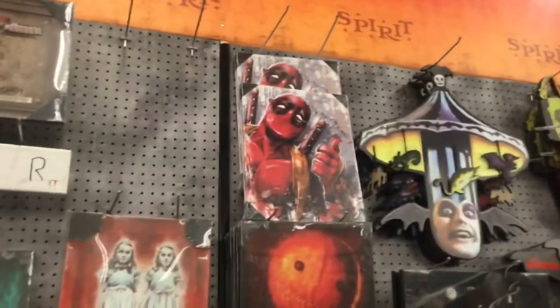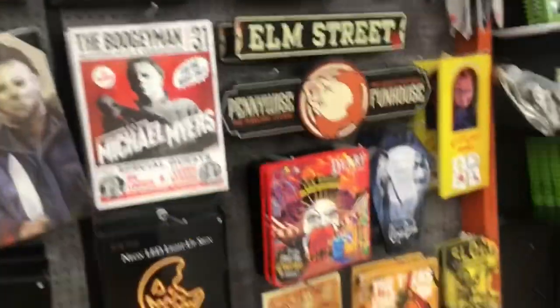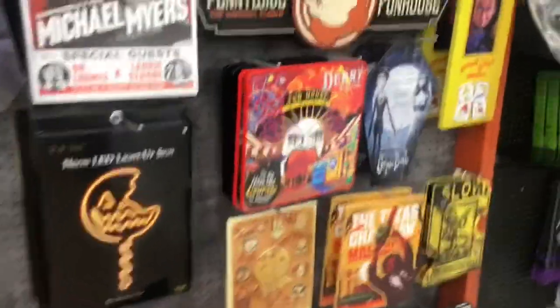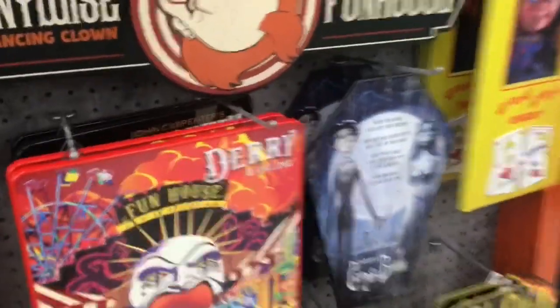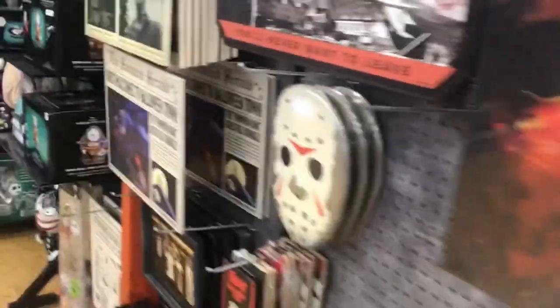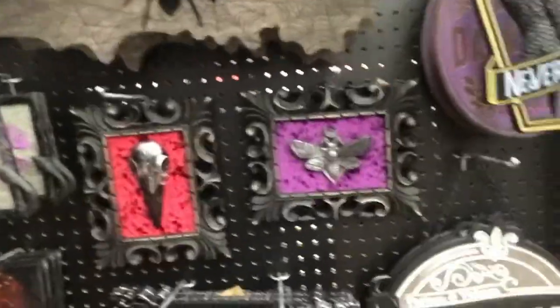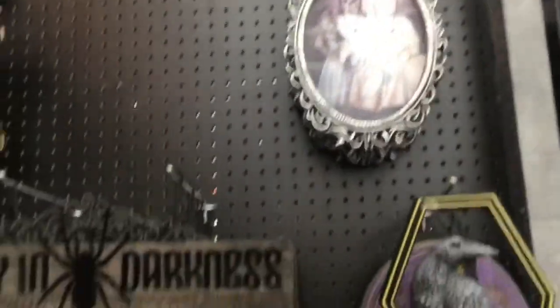I know this doesn't have to do with Halloween, the decor one, but it's nice to look at. This reminds me of a psychedelic kind of music album. Wow. They're really loaded in this area right here in Fountain Valley. I would honestly come here if you're looking for awesome Halloween stuff or costumes. They have a lot over here.